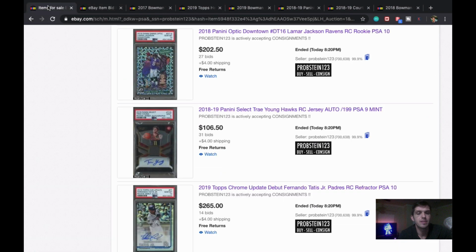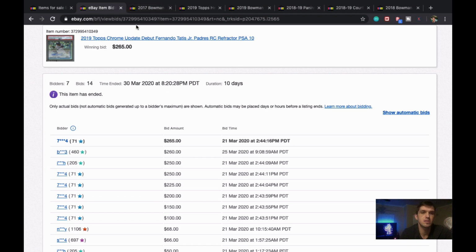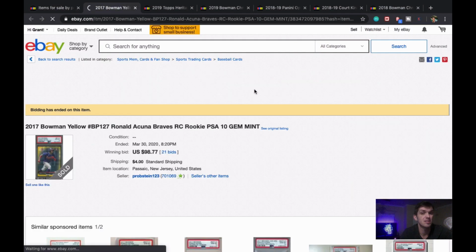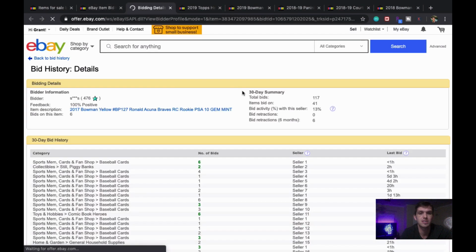All right. So Chrome update Fernando 265. That didn't jump. Let's see what this one looks like. So 53. But again, it's hard to just look at the percentage because you're only bidding on 5 items. And it looks like 6 bids with one card. So it's really hard to do with a small sample size like that. It's much more sketchier if somebody has a low number of feedback, but also a high volume of bids. That doesn't look good. Okay, Acuna 98.77. And again, this also happens at normal auctions. People just place bids and it just kind of is what it is.